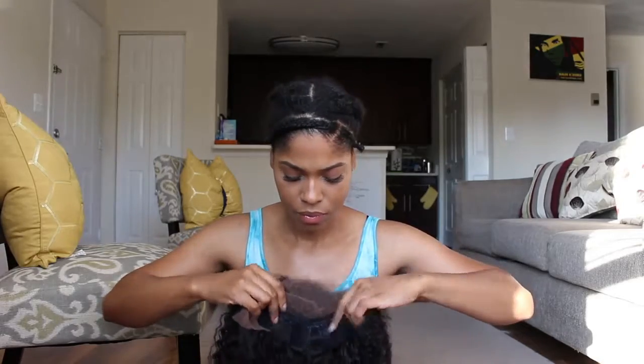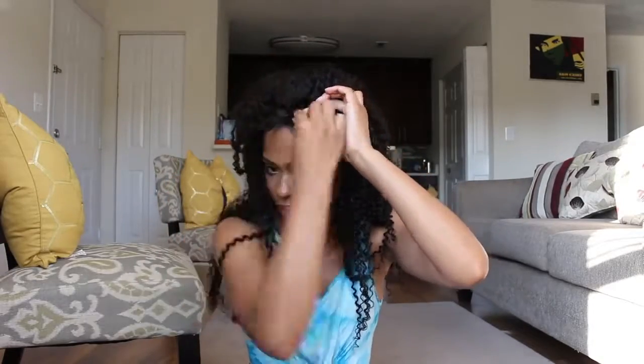So now I'm just going to proceed to put it on my head and position it to my liking. I don't really like using the combs that come with wigs because they irritate my scalp. So I'm just going to take some bobby pins and basically secure the wig with them. I'm going to end up taking out some of these pins later, but just to hold it down while I pull out my perimeter.